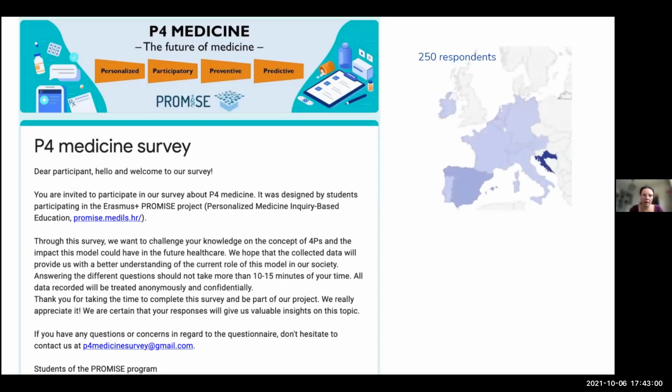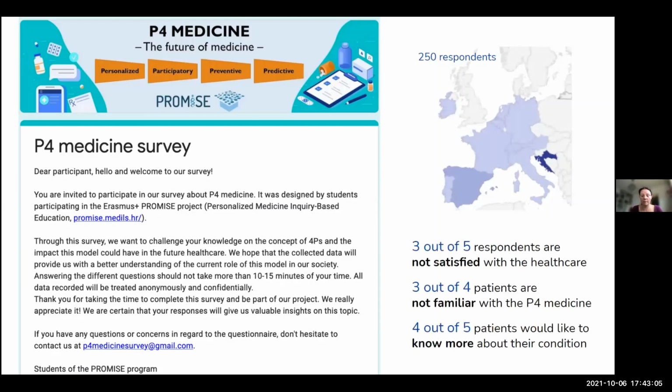And out of these patients, 4 out of 5 of them actually say that they would like to know more about their medical conditions. So there is a real need for the patients to understand more about their health, of their different choices, and in a sense of knowing what the P4 medicine as an approach can offer them. And this really also shows us that this survey is needed, that we want to continue doing this survey year after year to track this evolution and the tendencies across the different countries in Europe, and to try to see whether in subsequent years there will be some change that will happen.